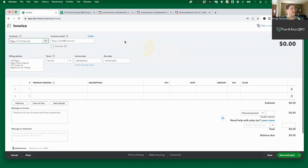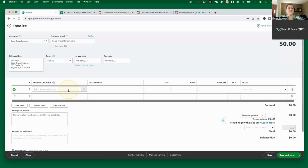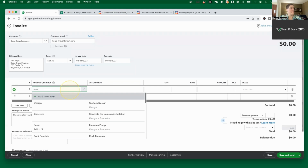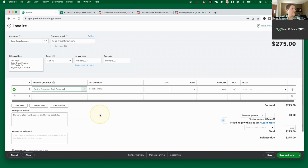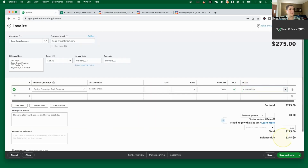Rego Travel Agency. Okay. The next step says delete the location field east, but we're not doing locations today. That was just if you're doing this whole exercise together, like in the gym. In the product service field, select Rock Fountain. Rock Fountain. Okay. And then class, we're going to say commercial. Notice how the class is in the grid. That's because of the setting that we had in accountant settings, where we said it's per line item, not for the entire transaction. Okay. And then we're going to click save and close.